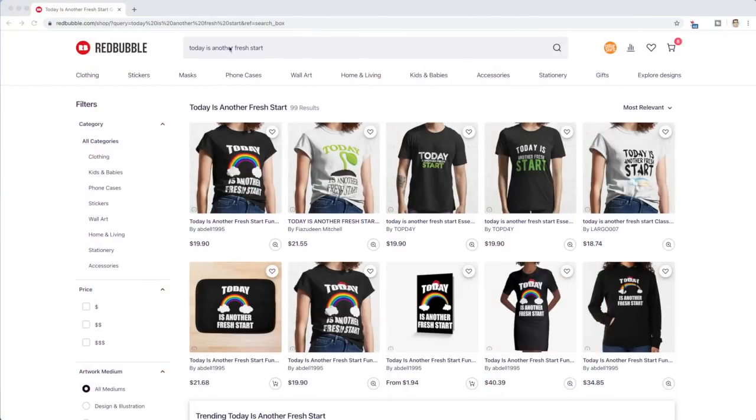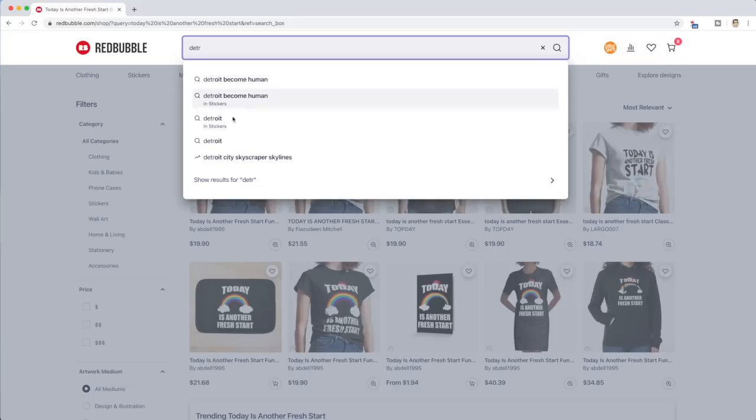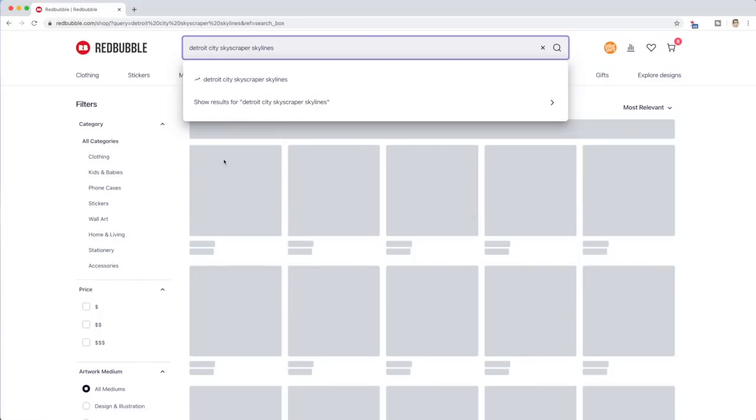For trend number 9, I picked this one here. I saw this trending, Detroit City Scraper Skylines.